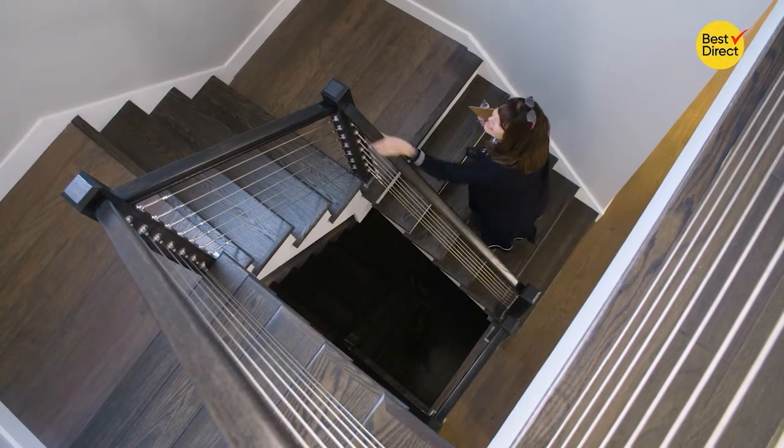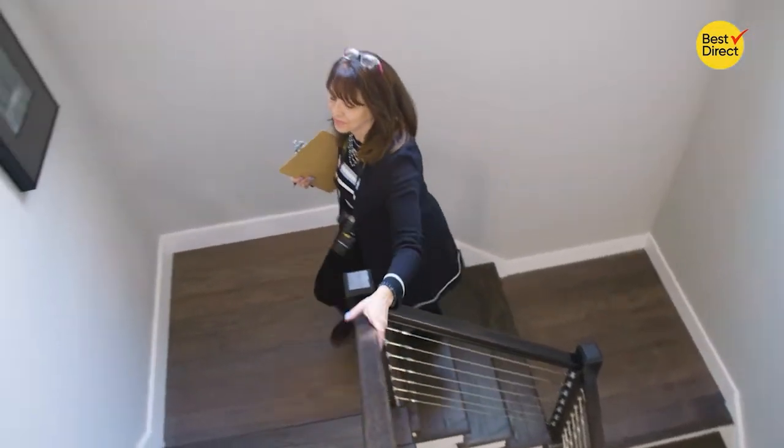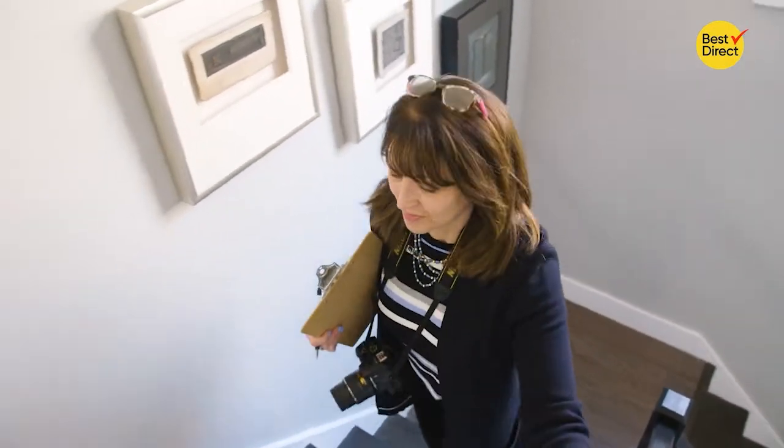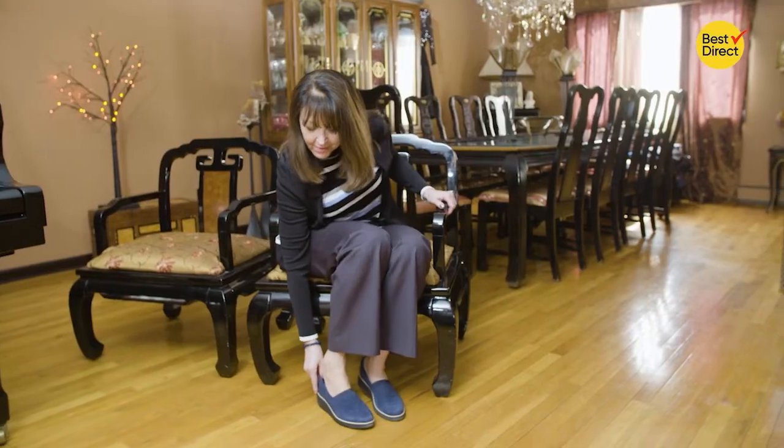So I tried the Superthotics. I noticed a difference right away. I could walk better and for longer periods of time without my foot hurting. And I noticed that my hip doesn't hurt anymore and my back doesn't hurt. This is the first product that I've used that has dissipated the pain. It worked. Nothing else worked.